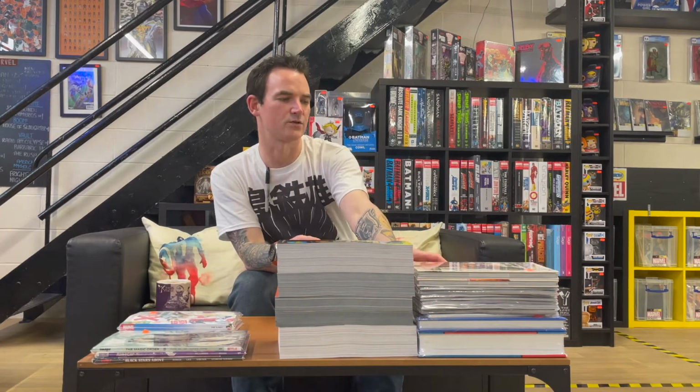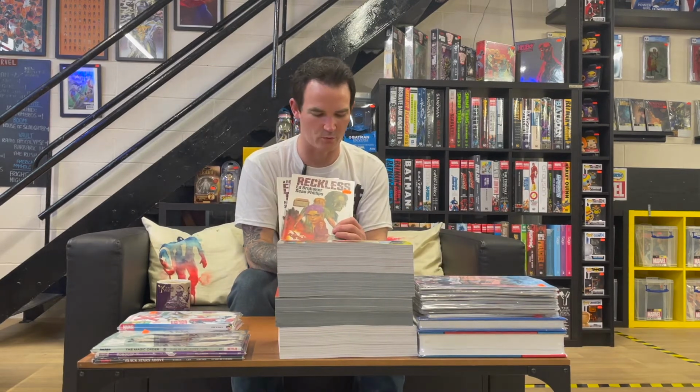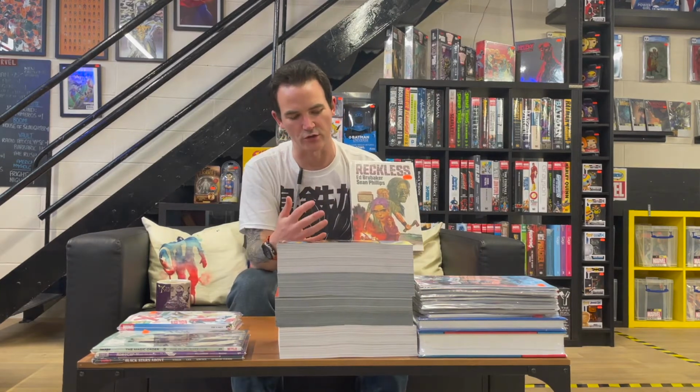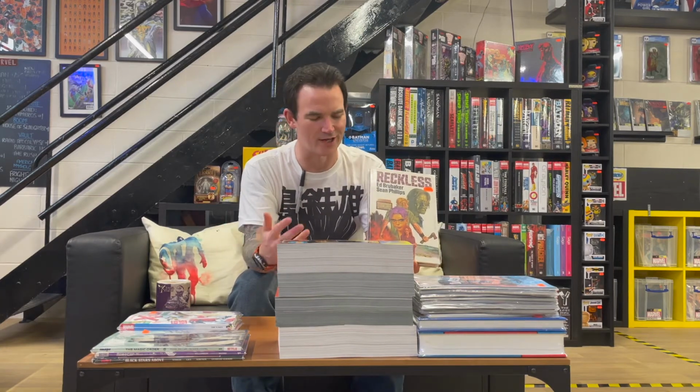Another couple of classics as well. I've talked at length about these. So we have Reckless back on the shelves. So we have Volume 1, which is just Reckless, and Volume 2, Friend of the Devil. So again, these are the self-contained original graphic novels from the superstar team of Brubaker and Phillips, and of course Jacob Phillips on colors as well.